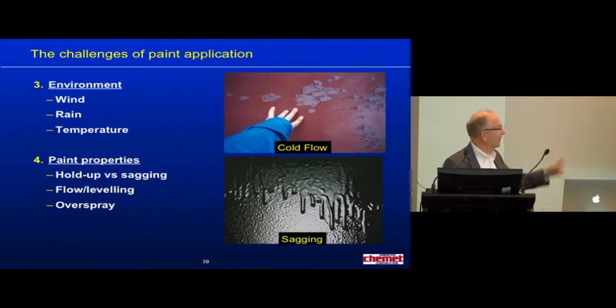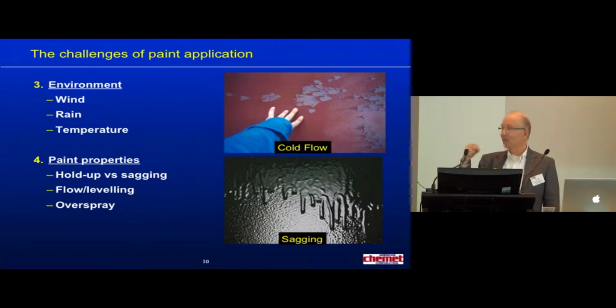Sagging is a particular issue that can be a problem with foul release paint. Silicones, you can paint it and it looks lovely. You turn your back and go away, come back 10 minutes later and it's dripping down. They've got a definite serious sagging problem unless you formulate it right.